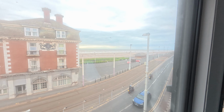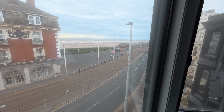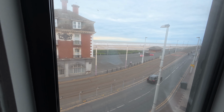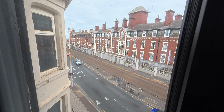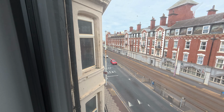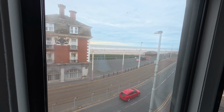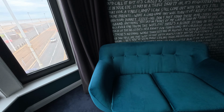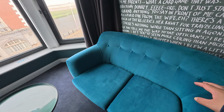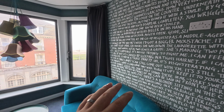Apart from that, we get a lovely view of the promenade as well at the bottom of the Metropole Hotel. So no, it's not looking too bad. It's the top floor of the building here at the Art Hotel. It is absolutely amazing to be here as well. But yeah, loving the blue style couch, and that goes well with the carpet, the table, and the wallpaper. So the decor in here is already on point.